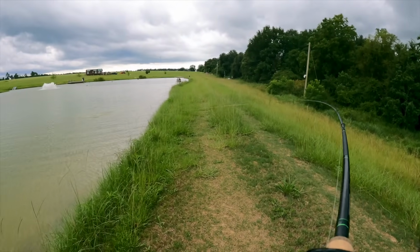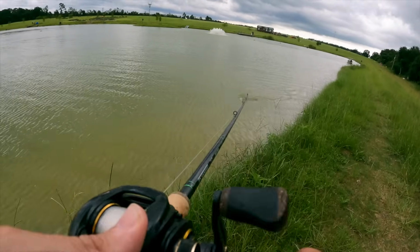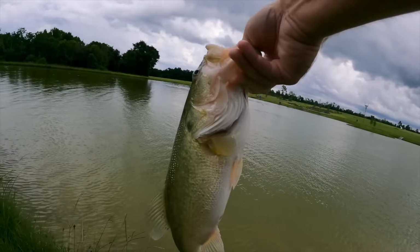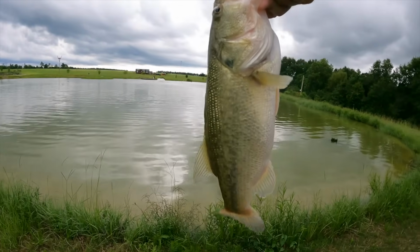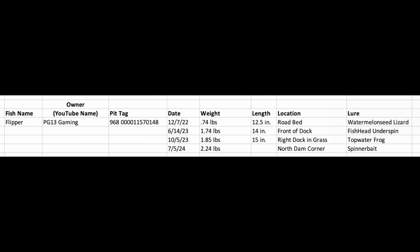There we go. Over that grass. It's a little thicker. Alright, this fish has been caught and it's 570148 and it weighs 2.24 pounds. Now we got Flipper here with some good weight gain. That's what we're looking to see.